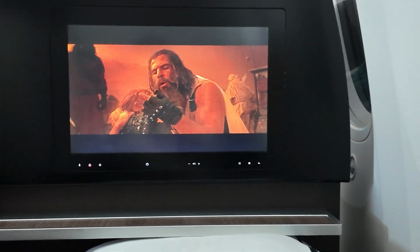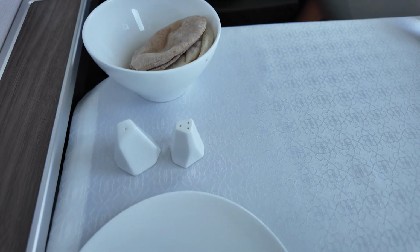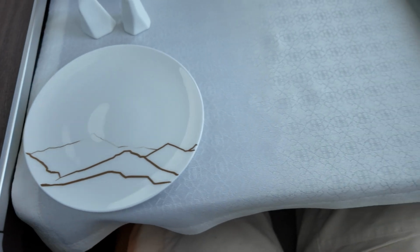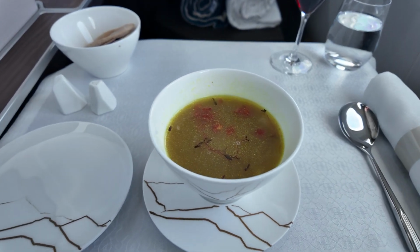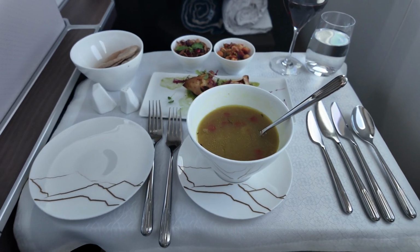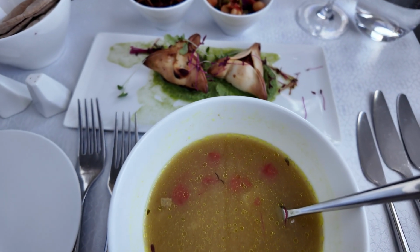After watching yet another Marvel movie on the IFE, lunch arrived right on time. I was just starting to feel hungry. Served on a white tablecloth with steel cutlery, a porcelain plate, and those cute porcelain salt and pepper shakers. Very classy. I decided to go for the Omani set experience, starting with a delicious lamb shorba, flavored with braised lamb, mint and coriander, a perfect blend of comfort and spice.